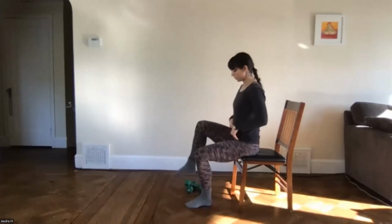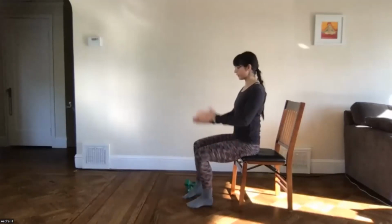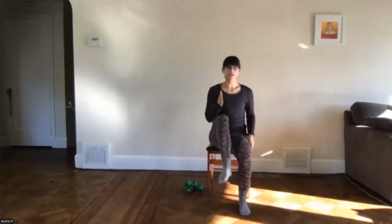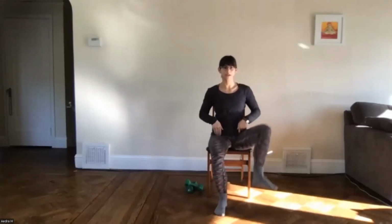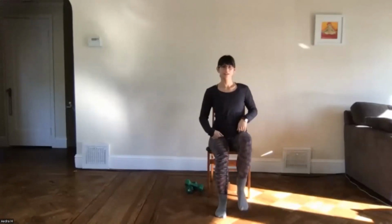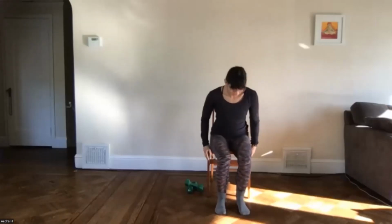The other thing I want you to notice, go a few more times alternating, is do you go straight forward or are you bringing your leg out to the side to lift up? So sometimes if we are stuck in this front plane, we kind of go out. So just noticing, okay, am I going out or can I go straight forward? Okay. So that's our starting baseline. We'll check it again at the end of class.